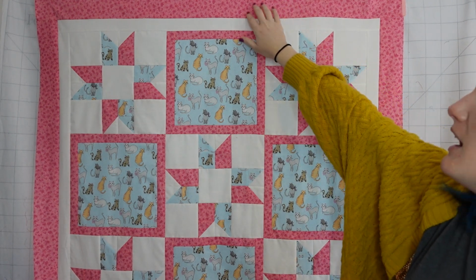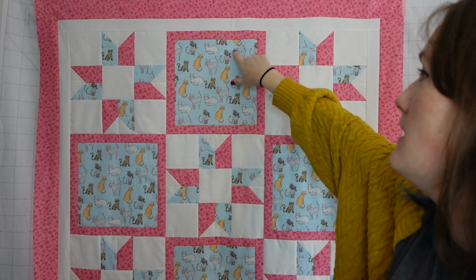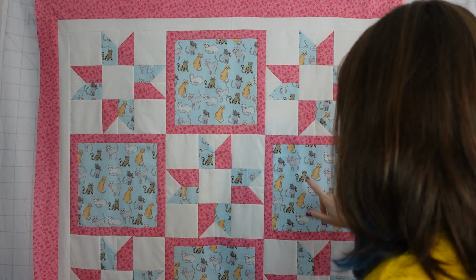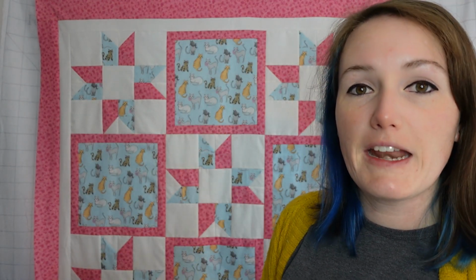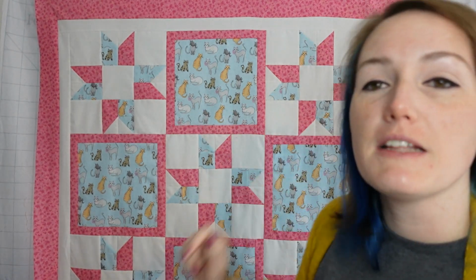I'm debating on whether I like how the binding is. The binding is going to end up being the cats. I think in the end it's going to be fine, but it's going to be kind of patchworky all over the place. If this was a quilt that I didn't do out of 3-yard individual cuts, I would have picked something different for the binding because that's kind of a weird one to have as binding when it's around the edge. But that's just me. It could turn out super cute in the end.